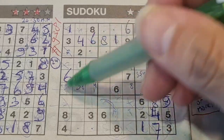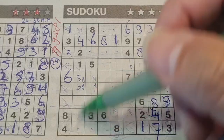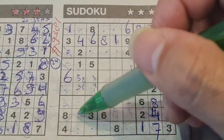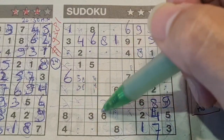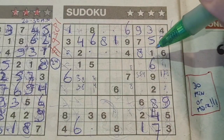8. 6. Need a 6 here. 6 in this column, 6 in the first column, so the column between, the second column, the only 3 places left for the 6 should be here, here, or there. We have a 6 in this row, no 6 there. 6 in the row below, no 6 there. The only place left for the 6 should be there.